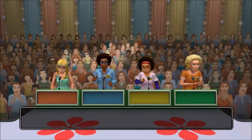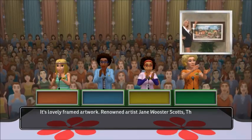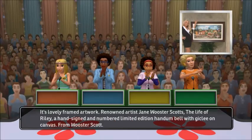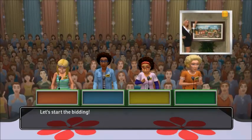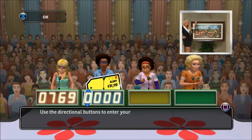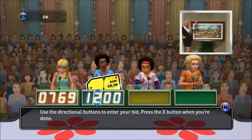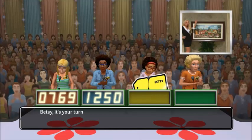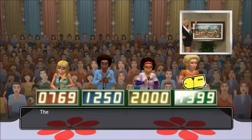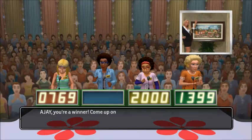Welcome to Contestants Row. Here is the item up for bids. It's lovely framed artwork. Renowned artist Jane Wooster Scott's The Life of Riley, a hand-signed and numbered limited edition hand embellished giclée on canvas from Wooster Scott. Let's start the bidding. What is your bid? The actual retail price is... Come up on stage.